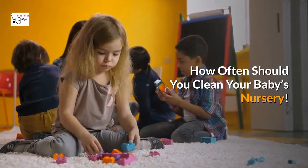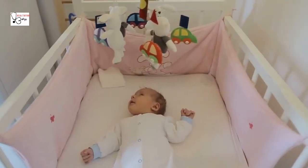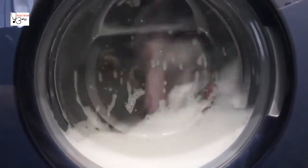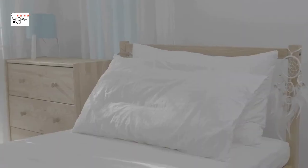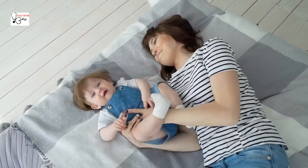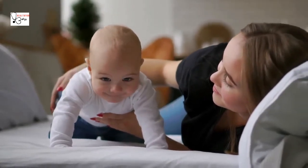How often should you clean your baby's nursery? You may have to wash the bedding in a nursery more often because of mishaps such as spit up or a leaky diaper. Make sure you rid the sheet of any bodily fluids before you put it in the washing machine. For the most part, you would wash the bedding the same way you would adult bedding. If your child has allergies or sensitive skin, you may want to use a product specifically made for babies.